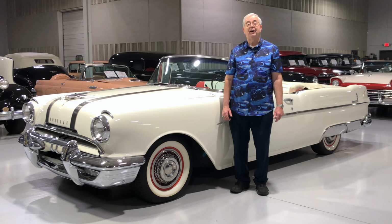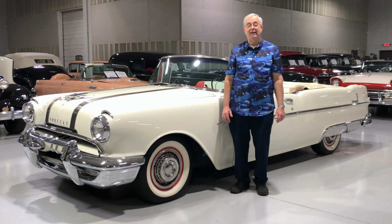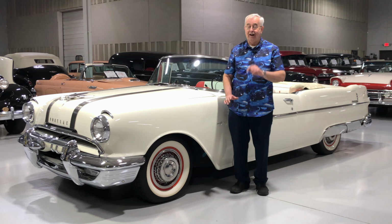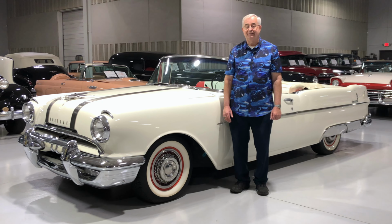Today we are going to talk about our latest addition, and is it a gem, a 1955 Pontiac Star Chief Convertible. And does it have options? I'll give you all the details in a moment.